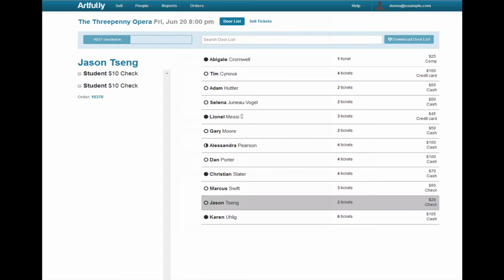Right now, we see Jason's order selected. There are 2 checkboxes next to his name for checking in his order, one for each ticket. As the orders get checked in, the circles in the center of the page fill up, and the check-in progress bar at the top of the page fills, so you know how many people you can still expect to arrive, and you can see if an order has only been partially checked in.